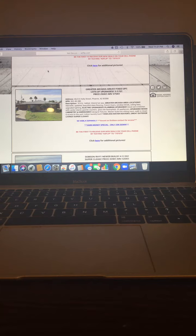Greater Arcadia area location, adorable, updated, beautiful, slight flooring. French doors, window blinds, ceiling fans, upgraded lighting, electric upgraded, plumbing upgraded, great eat-in kitchen with center island, granite counters, glass tile backsplash, stainless appliances.